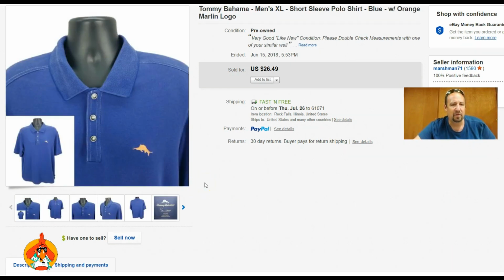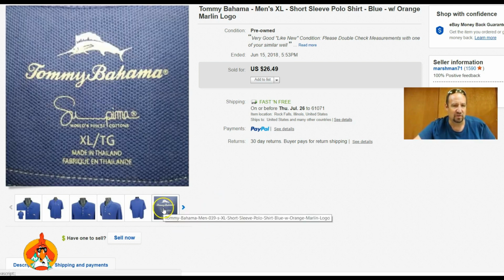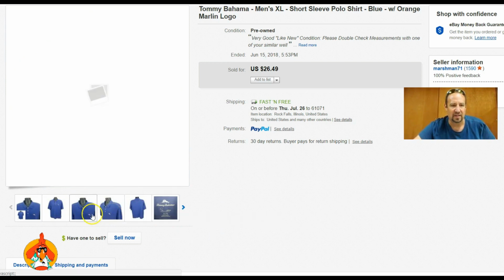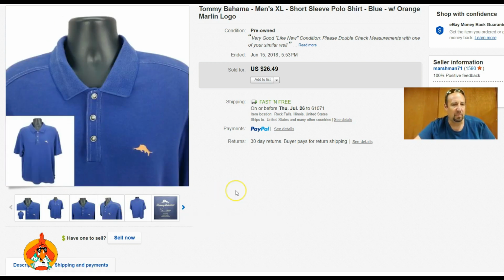Another Tommy Bahama, basically real similar to that black one that I showed earlier. I got $26.49 out of that. Basically, I just asked a little bit more for this one because of the color. Same size, it's extra large, but it's got the Marlin on there. It really stands out. But essentially, it's the same type of shirt.